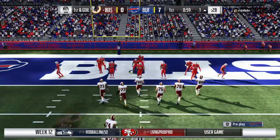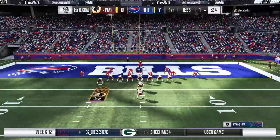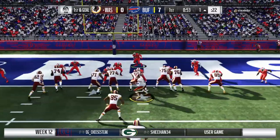Let's go. Let's go. 15. They come out here in the eye.